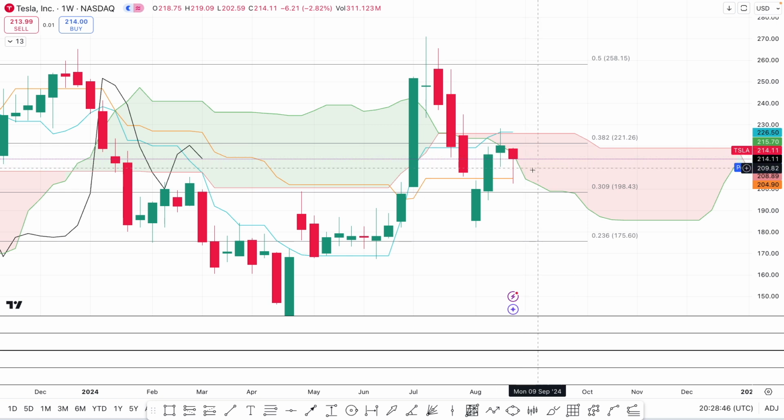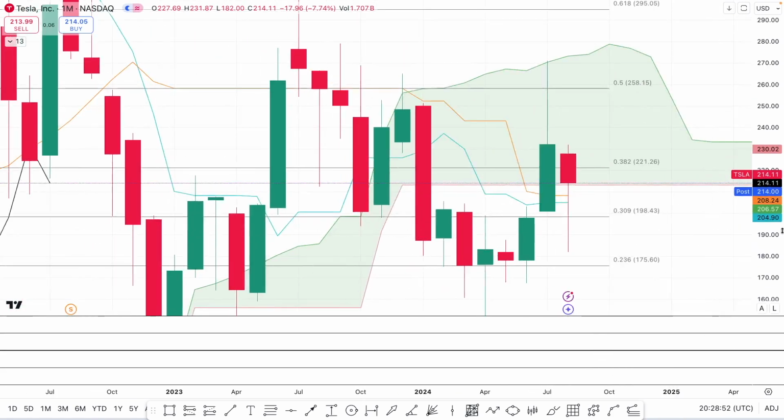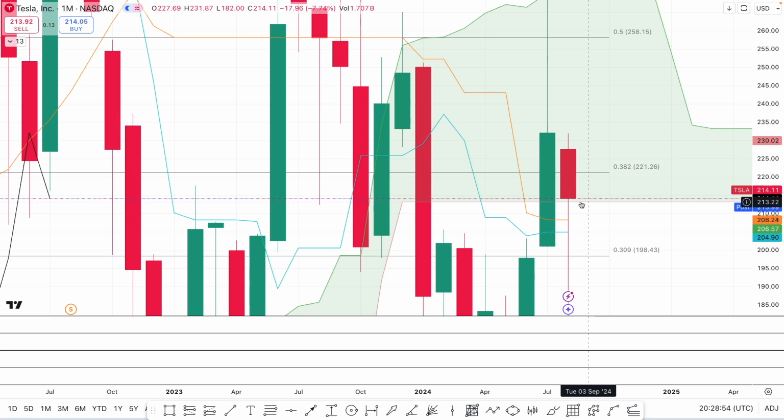And essentially, what I'm looking at for that 213 level is right here on the monthly chart. And you can see that level is exactly right there at the bottom of the cloud, around 213.22. And that is the reason why I said price needs to close above it today, and why I think it's going to, because market makers need it to remain really bullish. Why? Because that'll be the second consecutive month in a row that it closed within the cloud, and also a breakout above the baseline and the conversion line.